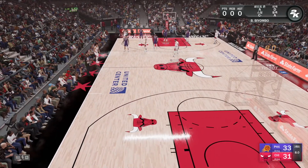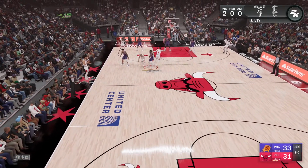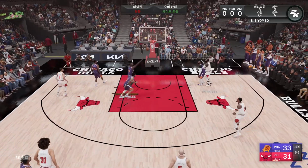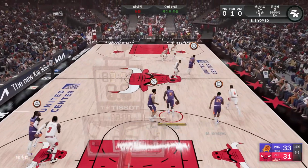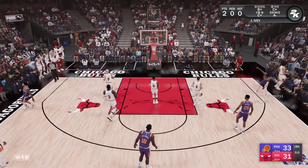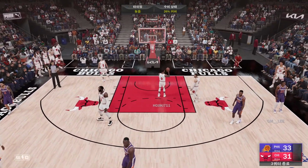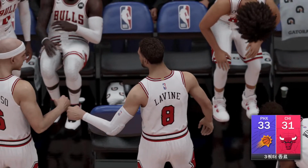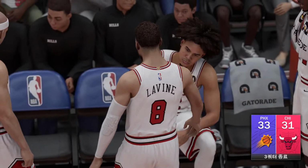And make some noise for your Chicago Lovable. 7 seconds left to play in the third. Now, here's Ivy. And the last shot at the buzzer doesn't go in for him. It's still anybody's game as we've reached the end of 3. The Suns on top.